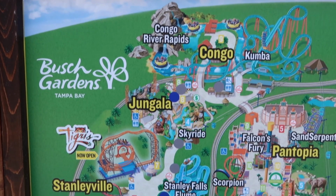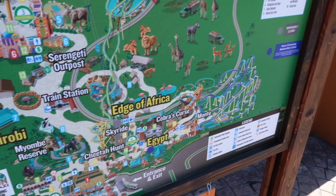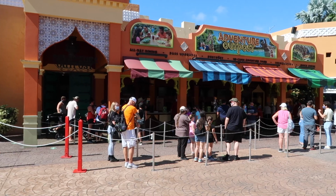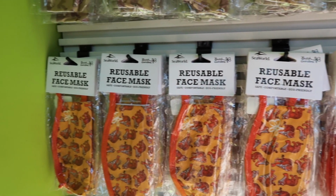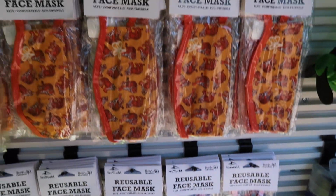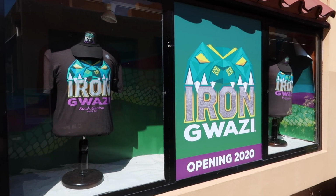Interesting. And just to give you guys an idea of how big Busch Gardens is, it is a massive park. Lots of coasters, lots of attractions, lots of animals. Oh boy, look at the line for guest relations. And just like over in SeaWorld, they have their own reusable face coverings. Looks like we have some tigers, some flamingos, and these are $10 each. I cannot wait for this new coaster to open, but they are already selling new merchandise.